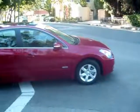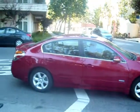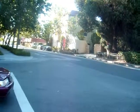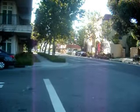Now here's a car that just sort of went, didn't actually quite stop for the stop sign until it became clear the car's coming. Person talking on a phone, illegal.